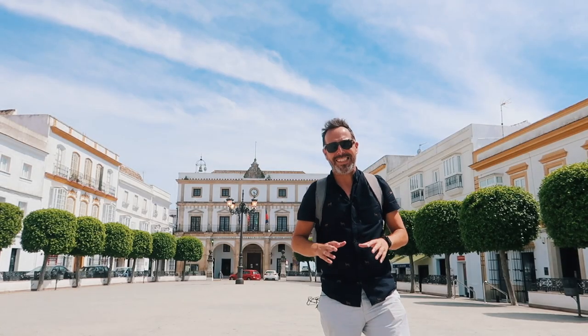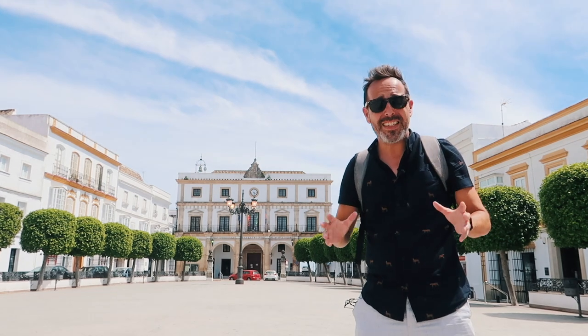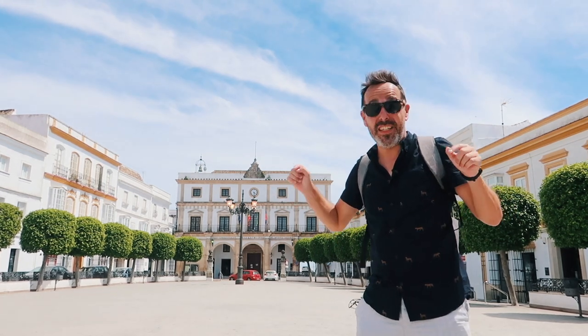I've walked a little bit down the hill and this is another place that is a must-see here in Medina Sidonia. You cannot come to this town and not be at this square. This is Plaza de España. Plaza means square. España means Spain. So this is the Spanish square.